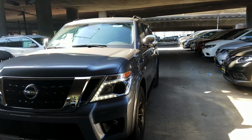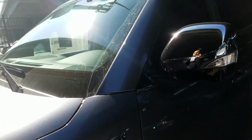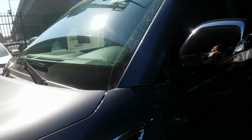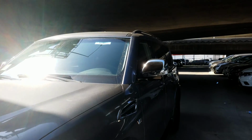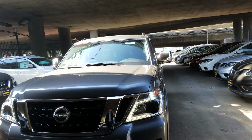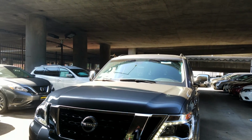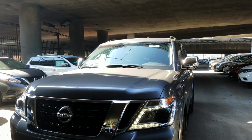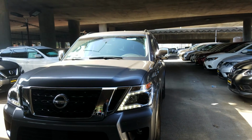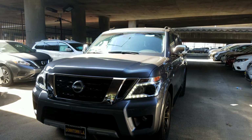Now, one of the things that is specific to the Platinum trim level is something that a lot of people overlook, but something that you'll see here. So it is a windshield wiper de-icer. What that means is that even if you live in a cold climate area that is prone to icing, the Nissan Armada features the windshield de-icer, which is pretty much a warmer that stays on all the time to make sure that the windshield wipers don't frost up and make it difficult to wipe the windshield.